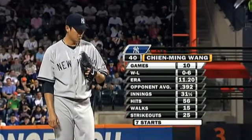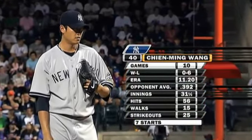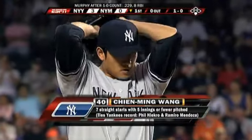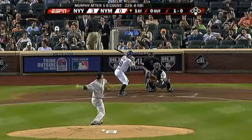You see the numbers there, 56 hits in 31 plus innings, so he's been very hittable. Opponents hitting .392 against him. The bullpen has come into play a lot in his ball games.